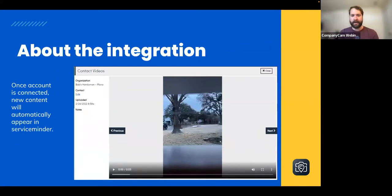And what ServiceMinder's done is even a little bit more complex than a lot of people, because they're actually capturing the geotags and organizing them according to the appointment. So the whole workflow to capture as much photo data, as much video as you need to, is literally just to walk out to a job site, open up CompanyCam. That project will be there for you already because ServiceMinder will have created it. Your people take 100 photos, a bunch of videos, whatever they need to do, and all of that syncs automatically.